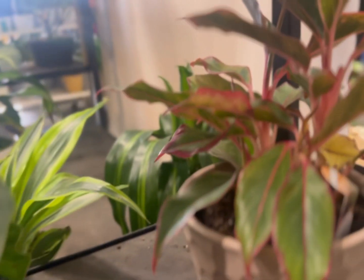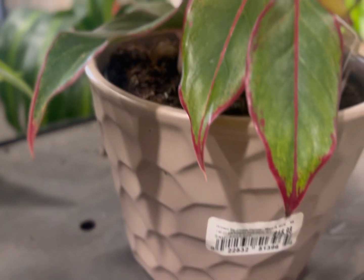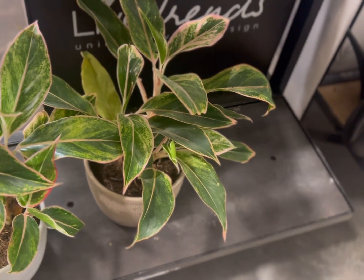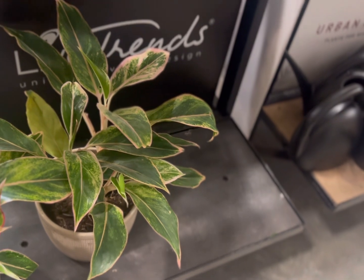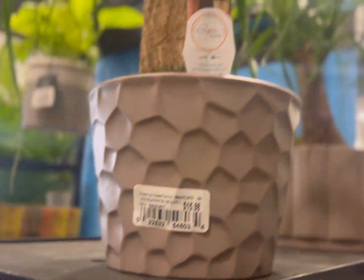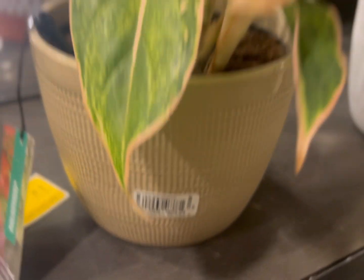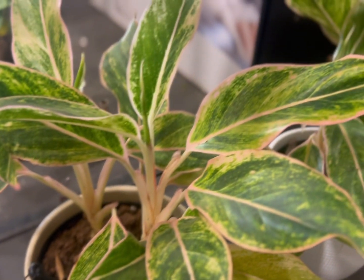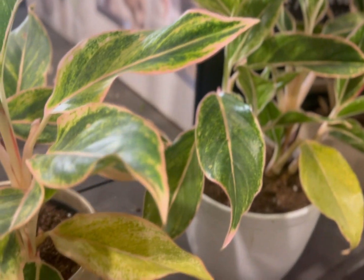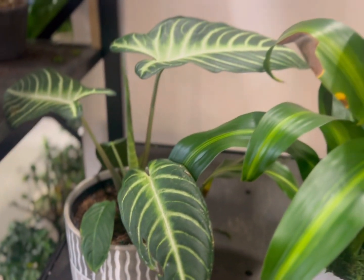Now I already have a fiddle leaf fig, and there are just a few aglaonemas that I really like. For example, I love the aglaonema rotundum, but I'm struggling with the one that I do have. So, these are eye candy. And for those of you who love aglaonemas, I already have a ponytail palm. It's humongous, and if I ever do a house tour, you'll get to see it.